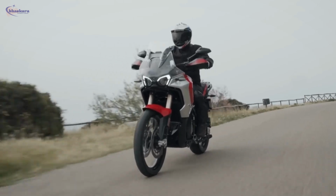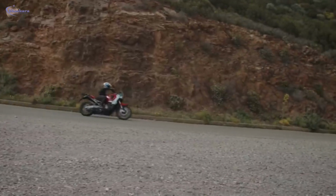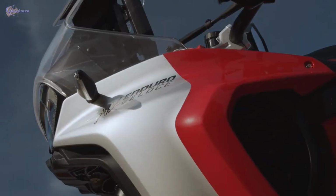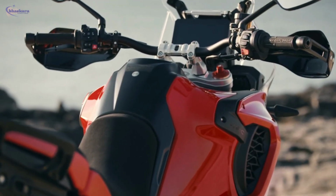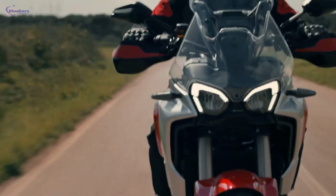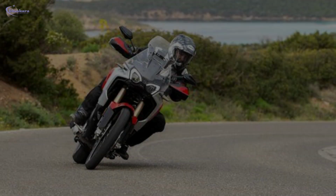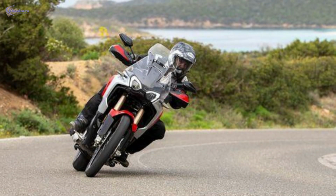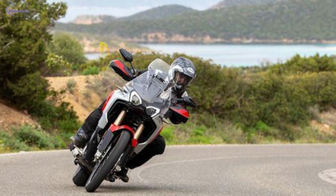When we rode that aforementioned prototype, we were impressed by the inline triple motor, complete with counter-rotating crankshaft, and that is still the case today. I know it's unusual to start a road test with comments about the noises a bike makes, but the Enduro Veloce delivers acoustic magic by the bucket load. I'm unsure how MV has managed to sneak it through the Euro 5 noise tests because it sounds not only fantastic but also notably louder than similar road legal machines.